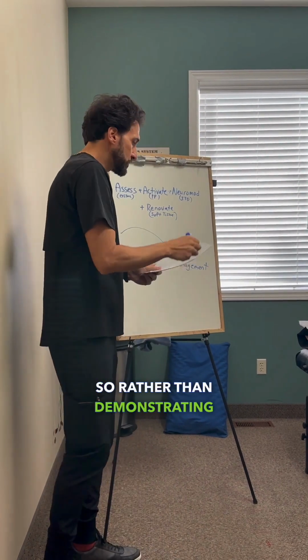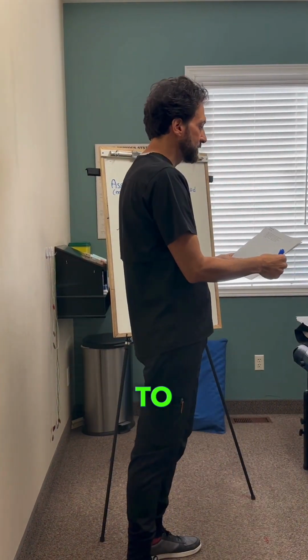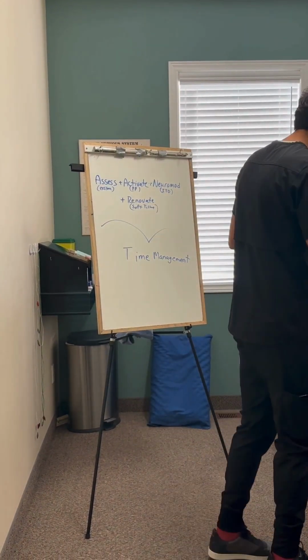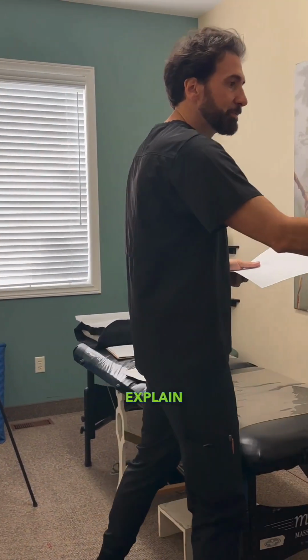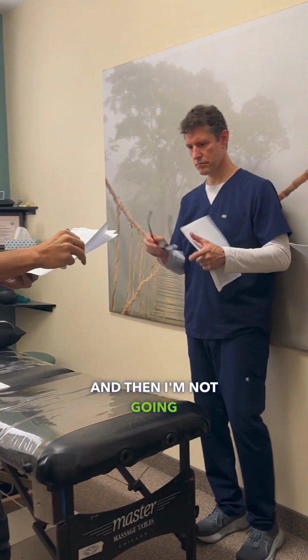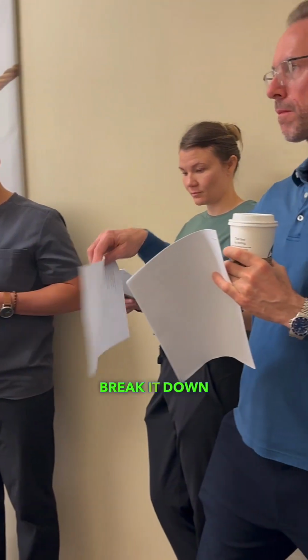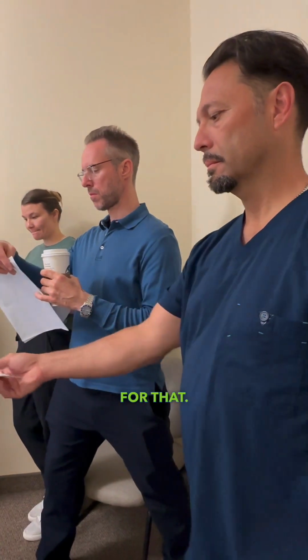So rather than demonstrating, all of us will get, for example, this is 9 to 10:15. You'll all have this sheet. And I'm going to explain the first 2 rotations, and then I'm not going to explain anything else until lunchtime. We're just going to break it down because there's a lot of time for that.